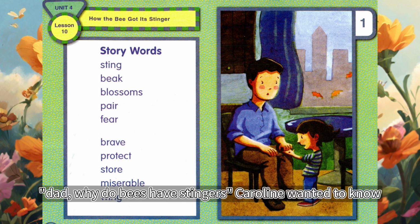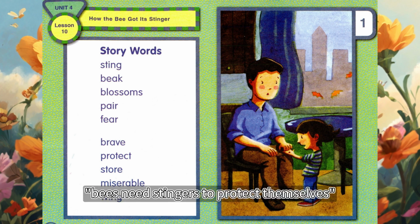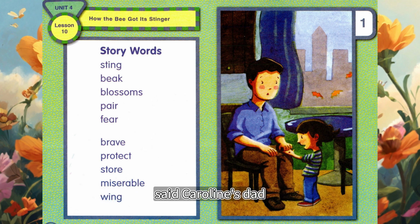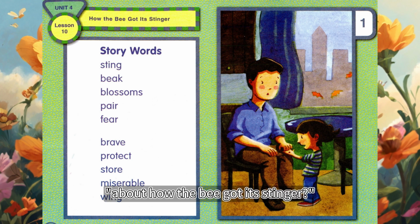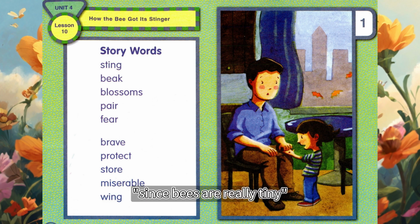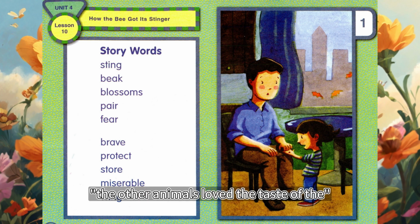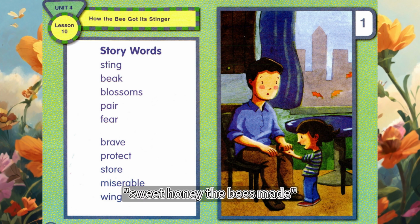"Dad, why do bees have stingers?" Caroline wanted to know. "Bees need stingers to protect themselves," said Caroline's dad. "Would you like to hear a story about how the bee got its stinger?" A long time ago, bees didn't have stingers at all. Since bees are really tiny, it was hard for them to protect themselves from bigger animals. The other animals loved the taste of the sweet honey the bees made, so they were always stealing it.